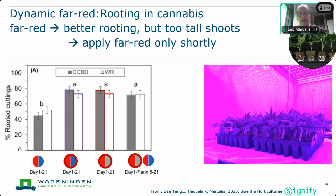If you then go to the next bar, then around the red blue, you see a dark red circle, meaning that we had added far red. If we add far red, we got a higher percentage of the cuttings rooted in this case. I also must say, in a number of experiments, it was a positive effect, but we have also a few experiments where there was hardly any effect. But here it worked. Far red promoted the rooting.